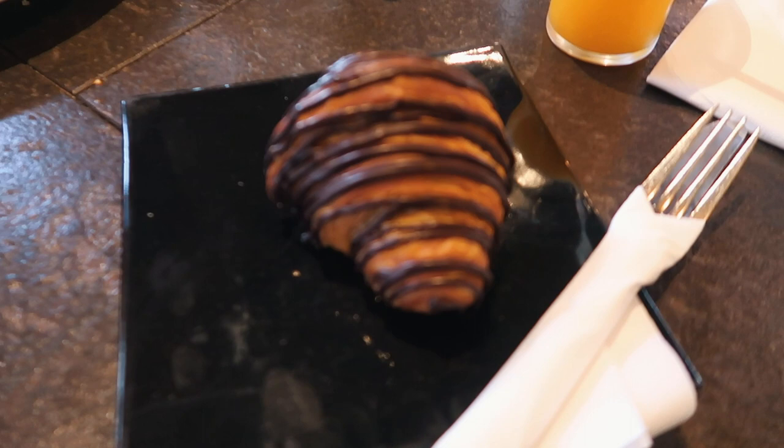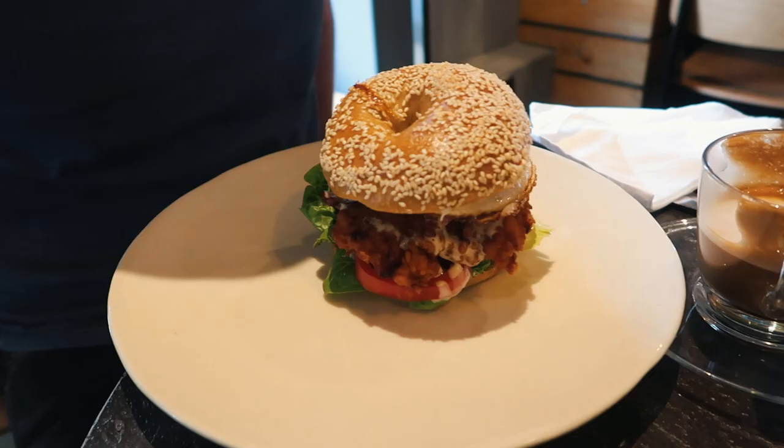So I got an orange juice, but then I also got, and I will show you now, a chocolate croissant. We only got one pastel de nata, and it turns out Daniel already had it. And then he got this massive bagel with chicken, whatever, weird stuff, nothing that I like. Let's try the pastel de nata.